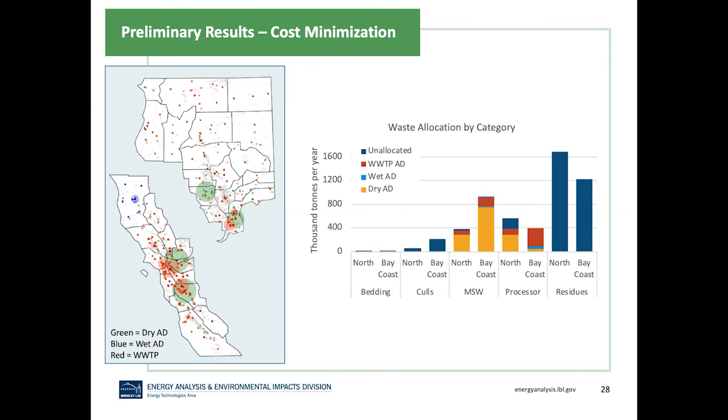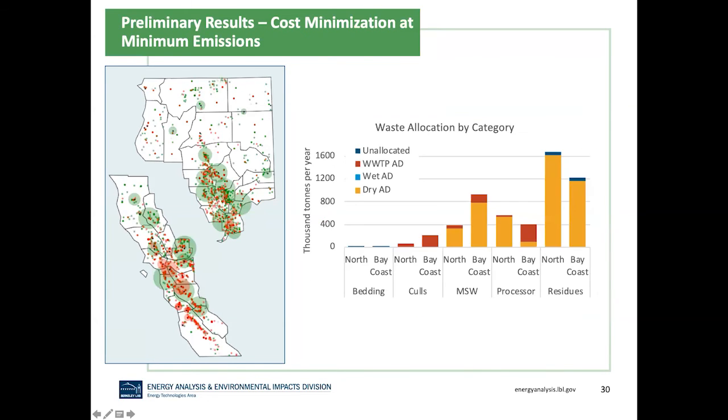So what this is showing is that, at least for our preliminary results, even if all we care about is money, there's a significant amount of diversion that we want to be doing, particularly when it comes to these waste streams that are currently going to landfill. And then I'm just going to skip to the same set of results, but for the minimum emissions scenario. So this is both at the minimum emissions, but then also minimizing the cost. So this is that endpoint of the Pareto curve.